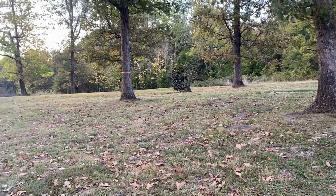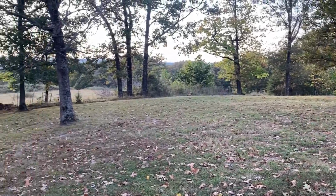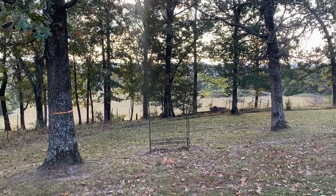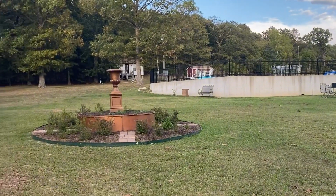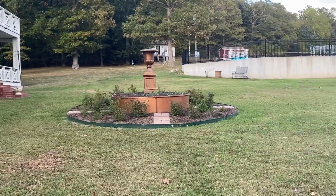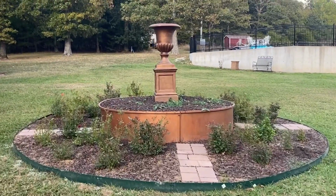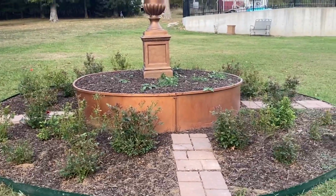Their home is set on hundreds of acres, and it's not only a venue for events, but it's also a working farm with cattle and horses. Here is her rose garden, which at this time has faded with the weather, but I'm going to insert a picture to show how beautiful her roses are in full bloom.